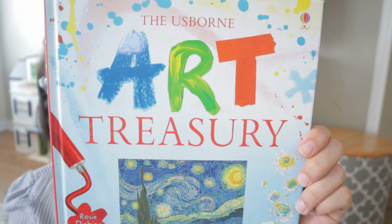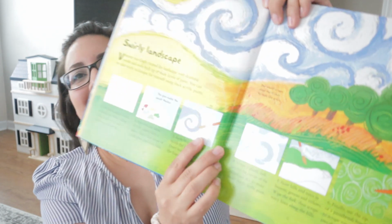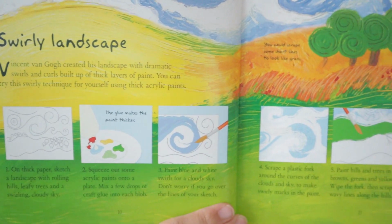This one here is an art treasury book. If you are like me and love doing art, but are not really sure how to introduce art to your kids, then this is a great book, because it has works of art in here. Like, I will show you this one, Starry Night by Vincent van Gogh, or Van Gogh, I'm not really sure how to say that. Then it explains how the kids can create their own, or rather, it explains the techniques that Van Gogh used, and they can use those techniques to create their own masterpiece. So I love this one.